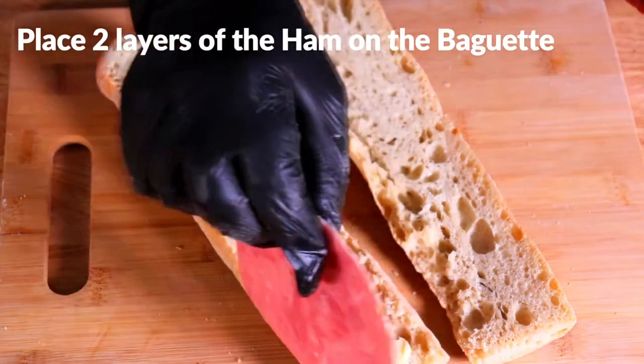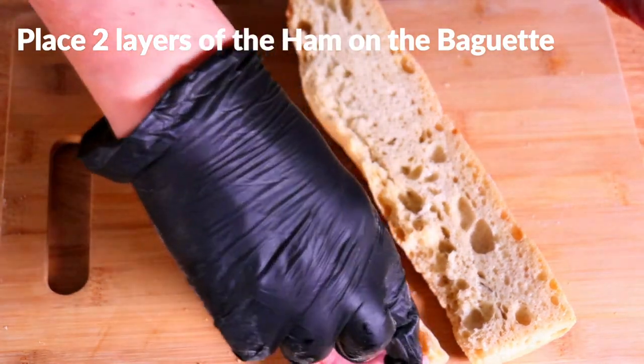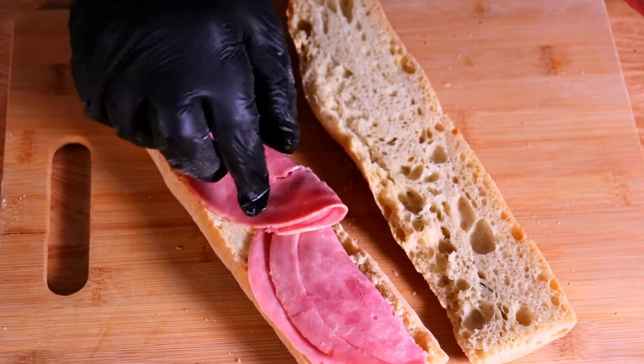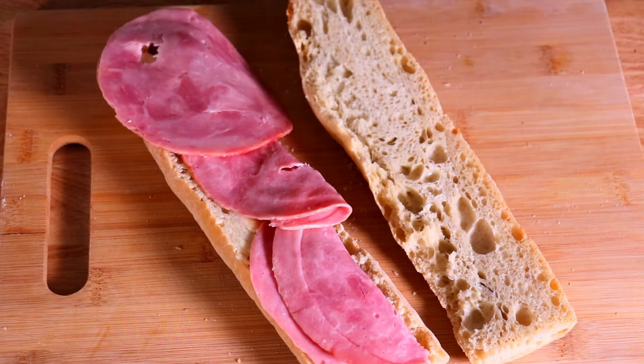Last but definitely not least, the jambon de Paris, or Paris ham. Simply lay down a layer or two on your roll, about 100 grams.